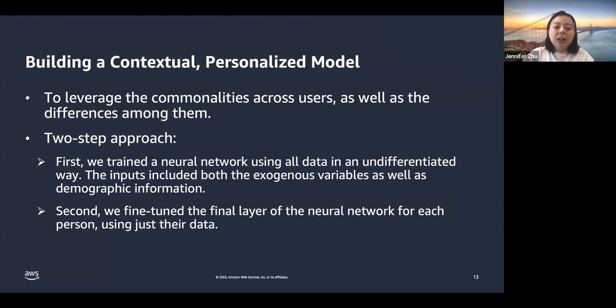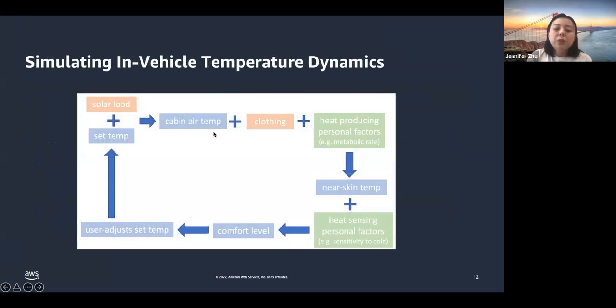Yeah, that's a very good question. So for the car, in the proposal, based on some literature and also some physical model based papers, we propose to have temperature sensors in multiple places: near the driver, a little bit farther, and so on. In this case, the near skin temperature is determined by other factors. We could only get an estimate from the sensor close to the driver. Does this make sense?